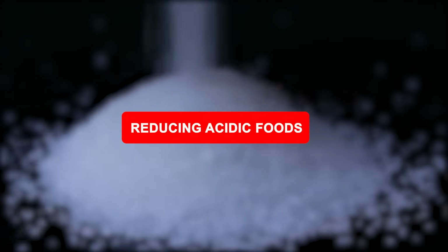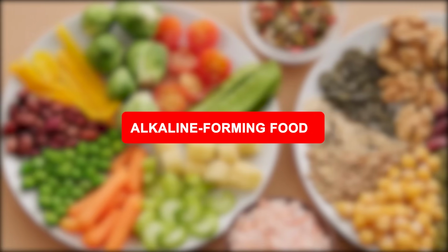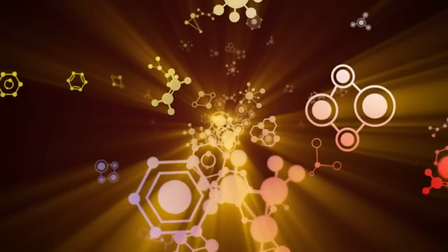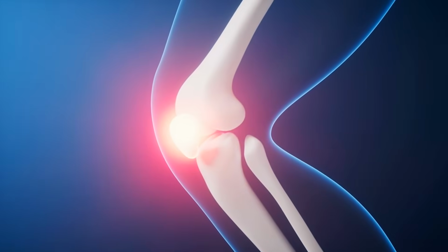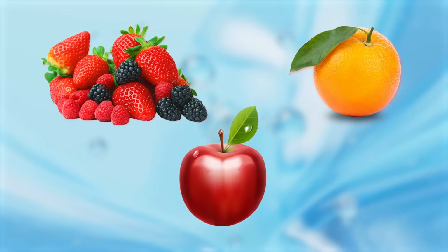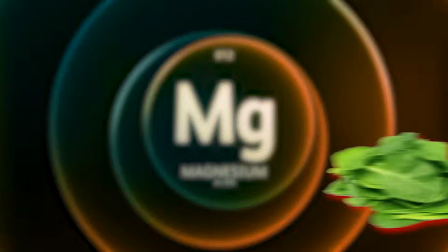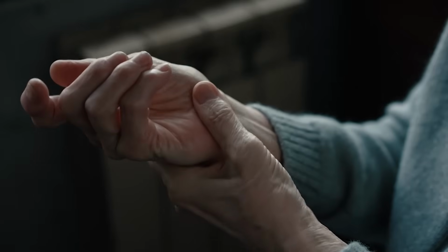The foods we consume play a crucial part in this process. Reducing acidic foods such as refined sugars, processed grains, and red meats, and instead focusing on more alkaline-forming foods like fruits, vegetables, legumes, and whole grains is vital. These foods not only help lower acidity, but also provide essential nutrients, antioxidants, and anti-inflammatory properties that directly benefit joint health. For example, fruits like berries, apples, and oranges are rich in vitamin C, which plays a key role in collagen formation and joint repair. Similarly, vegetables like spinach, kale, and broccoli are packed with magnesium, which can help reduce inflammation in the body.